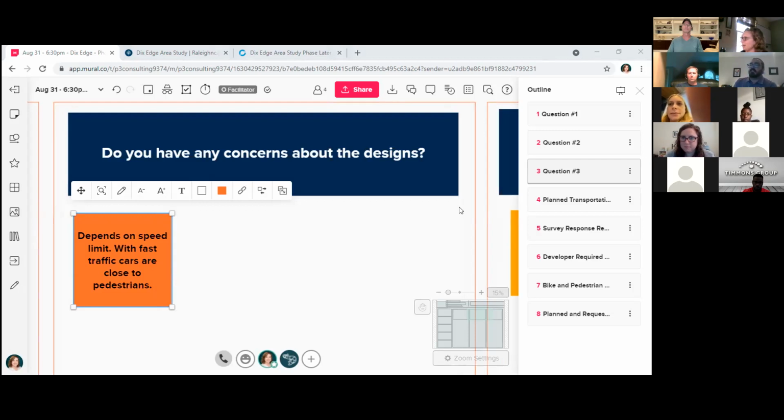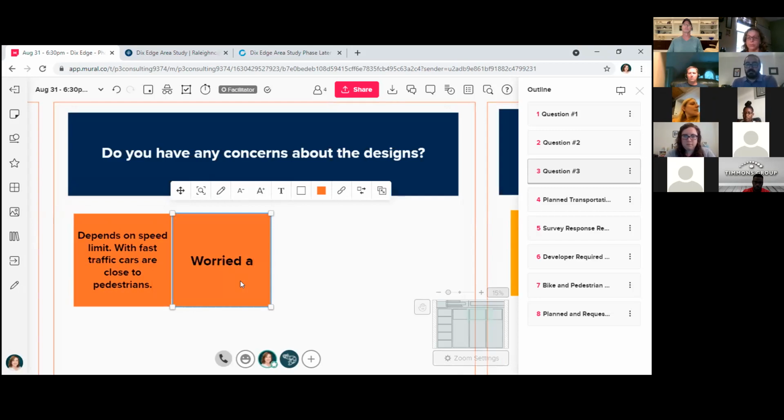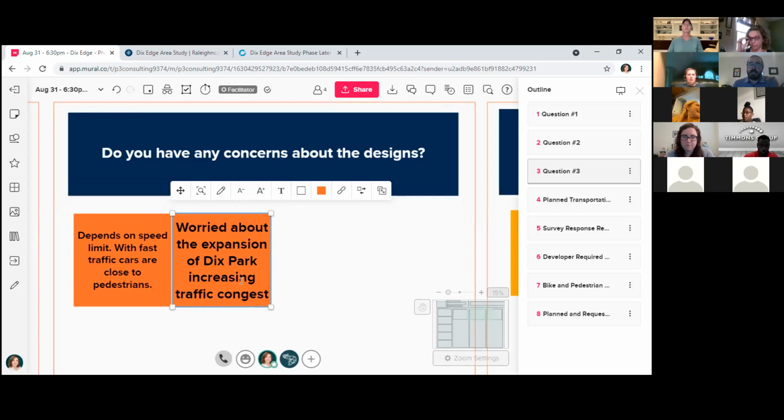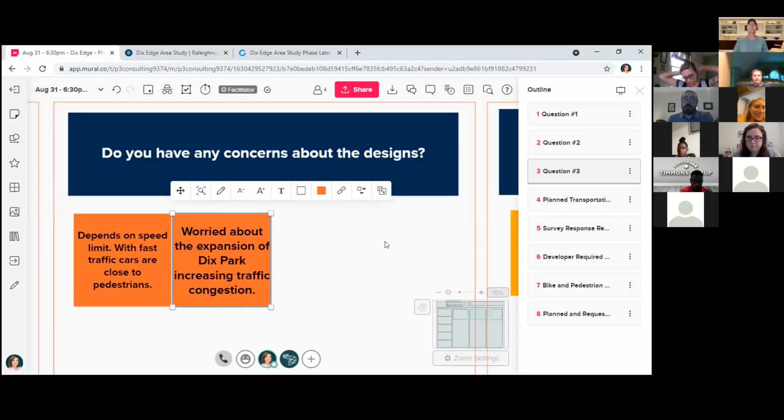April Shu says, I asked the question about Lake Wheeler being 2 lanes. I'm a little worried about the expansion of Dix and if it will be congested. Yes, so that's a great comment. We appreciate that. There's a balance here of trying to, or actually I see Fontaine's hand up. Fontaine, do you want to?